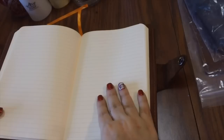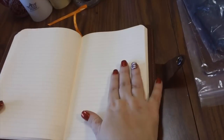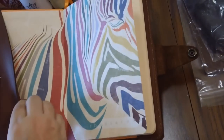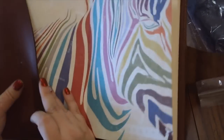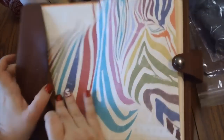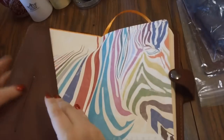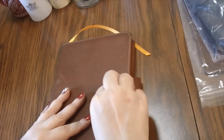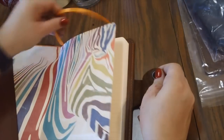You can fit like a Hobonichi in here because it will work for A5. You can fit a Seven Seas Writer with Tomoe River paper. The Rhodia Web notebook goes in here. Any kind of A5 notebook should fit in here. And it just slides right into the little slot right there. Okay. So easy in, easy out, and it just snaps closed. Oops, put the bookmark back in it.